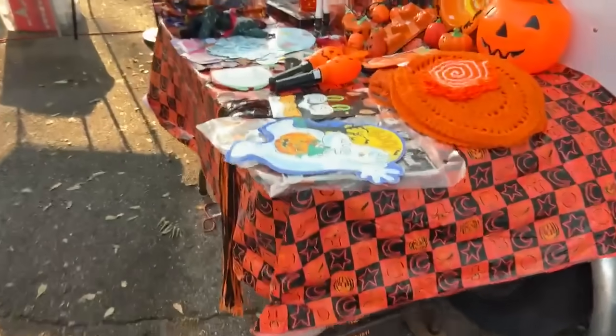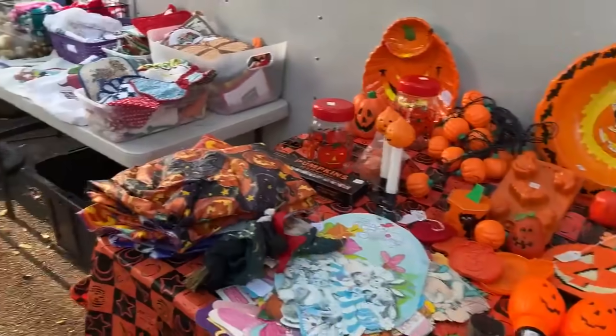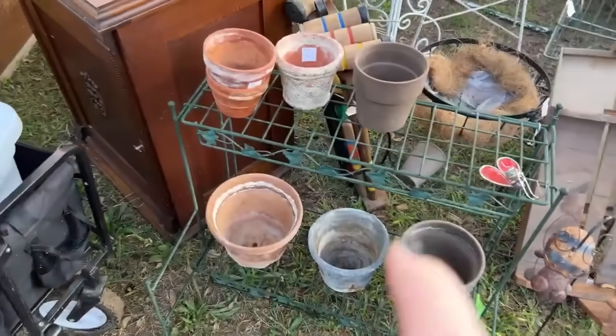45, 35, 20. Okay. Let's check out Halloween. See if there's any smalls in Halloween. Nope, kind of big. Just got the box of terracotta at the auction, so I should be good for a few days.